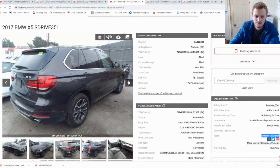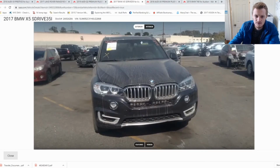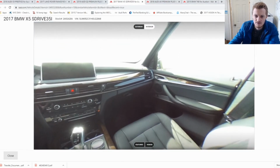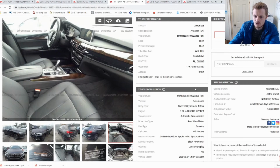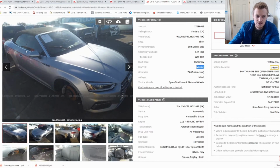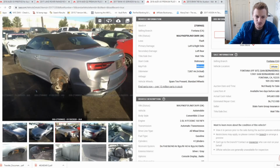Again, same thing. This car looks beautiful. I don't see any damage on it, inside or out, as you can see. And again, it's a theft and sold by Mercury Insurance. Now, this is a 2018 Audi A5. It also has been stolen before, and as you can see, the wheels are missing.